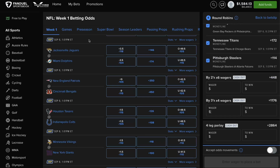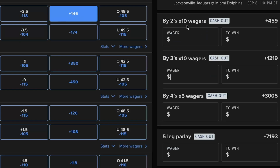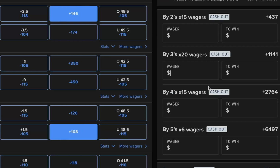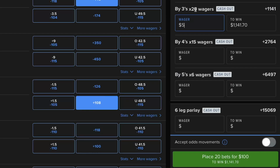As we continue to look at the rest of the games, we love the Jaguars on the money line as well. Adding a 5th pick gives us more options: 10 two-leg parlays, 10 three-leg parlays, or 5 four-leg parlays. If we add a 6th pick with the Colts, then our options expand even more. Again, like we mentioned at the very beginning, if you only wanted to wager a total of $100, well, for the 20 three-leg parlays that we have, you just want to put in $5 right here in this slot because we're going to have 20 parlays at $5 for each parlay gives us $100.